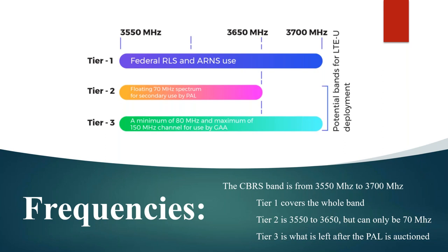The last tier, Tier 3 operators, will get what's left after the auctions. This gives Tier 3 operators at least 80 megahertz. Whatever is not sold off on PALs will also go to GAA. This could increase the amount of available spectrum for GAA to 150 megahertz. So if you're in an area where there's nobody yet, you can have 150 megahertz of unlicensed frequency to use.